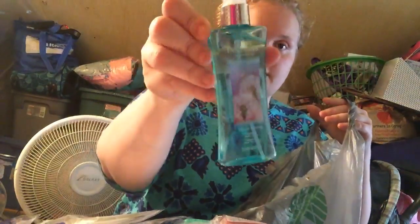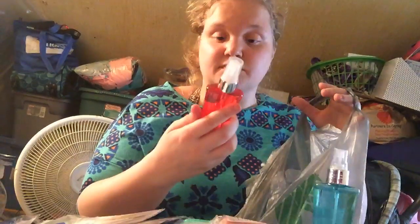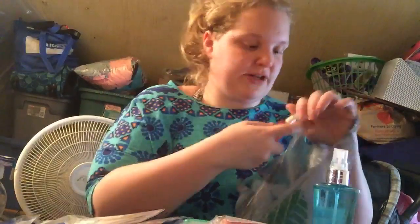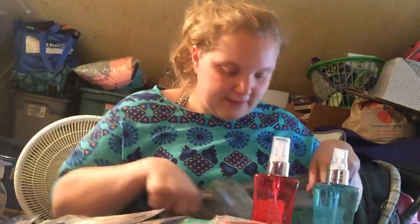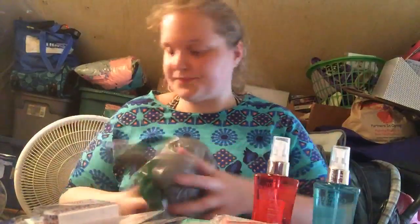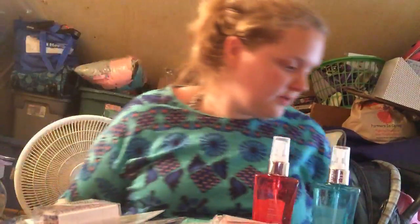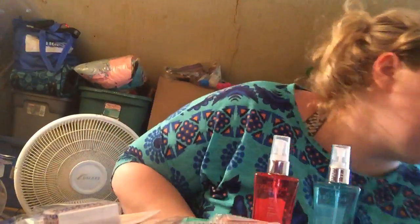I found these at Dollar Tree, these Body Fantasies. I thought that was a pretty good deal. This one's pink grapefruit, which is, I love grapefruit scented things. I'm trying to think what else is in this bag. Oh, here's the top for that. I am a mess, guys, sorry. And I found one little washi tape. I actually have a pair of LuLaRoe leggings that's almost that exact print. So, I have another Dollar Tree bag over. Oh no, this is not. This is a project I'm working on.